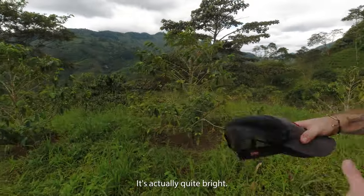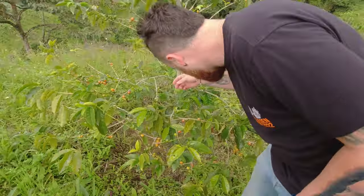Orange Wush Wush here. It's actually quite dry. So, if you're lucky.